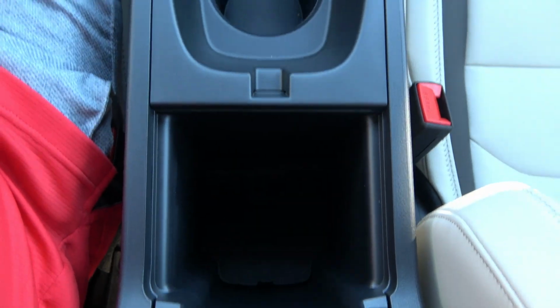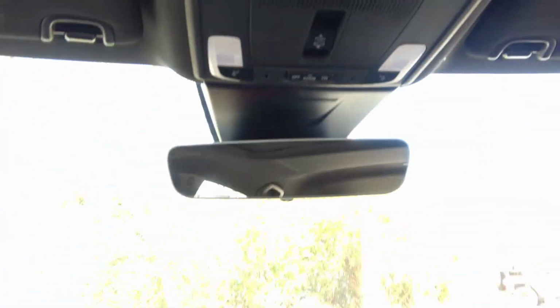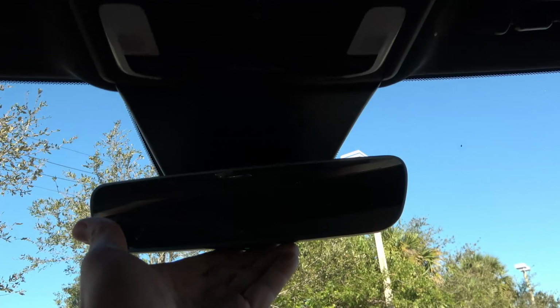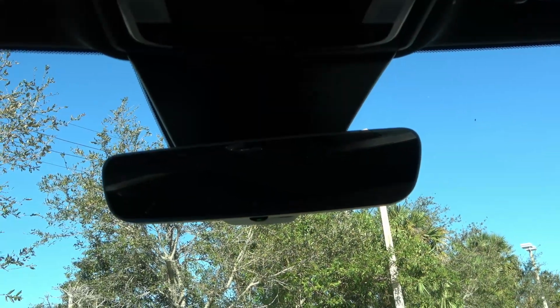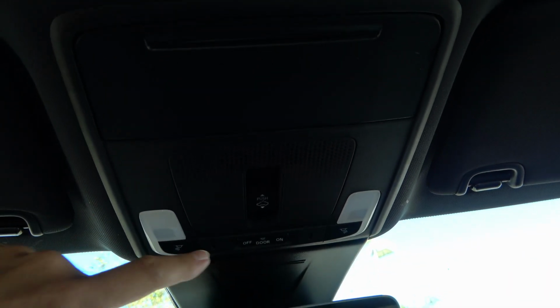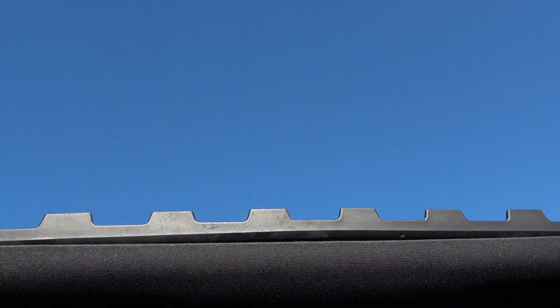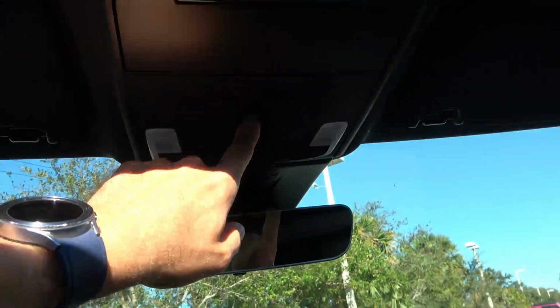Right there, a little bit more storage inside. And then if we scroll up, you can see nothing too crazy about the mirror. I think Honda just eliminated HomeLink altogether because I don't see that here. And then you have your sunglasses holder as well as your sunroof control. This is a regular sunroof. Again, no option available for the panoramic one.